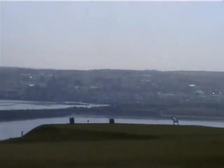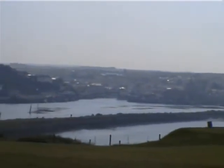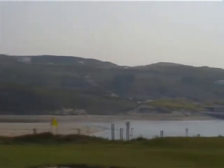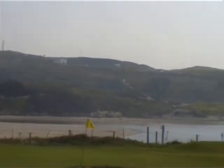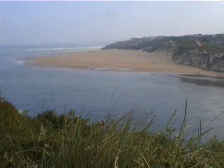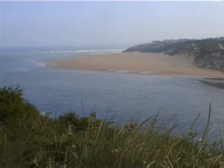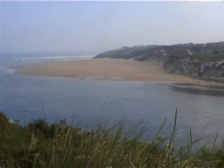Okay, there's Hayle and the Hayle Harbour. We've walked five miles round, something like that, just to do that little stretch over there. You can see what I mean here. That's the Hayle Estuary, that's the Hayle River meeting the sea. That's where we were yesterday afternoon.